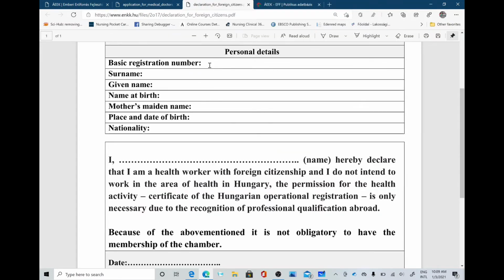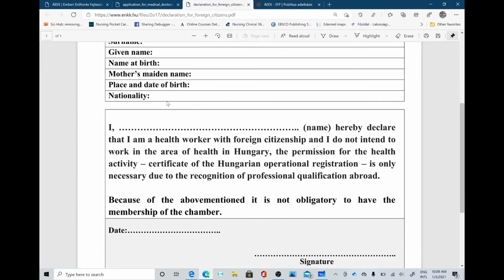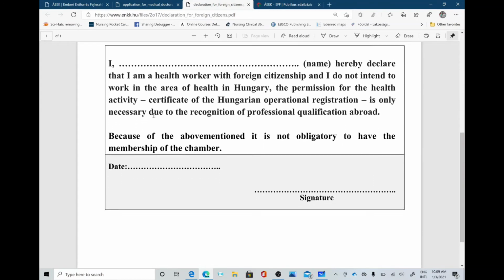your basic registration number. So you enter that, your surname, your given name, name at birth, mother's maiden name, name and place of birth, and your nationality. At the end, you write your full name. Hereby you declare that you are a health worker with the foreign citizenship and you don't intend to work in the area of health in Hungary.